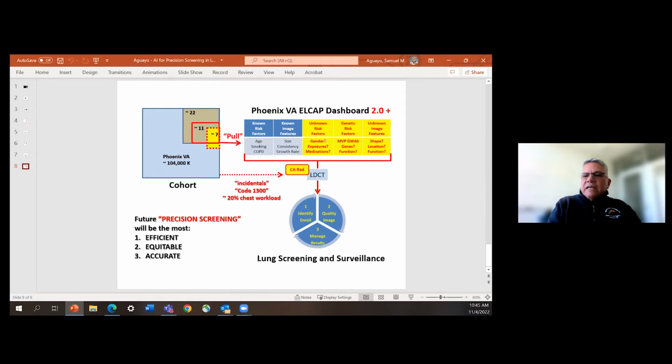So with AI and better assessment of the medical records database, we may find those factors that should be included in the guidelines. We are also going to be incorporating genetic risk factors from MVP research, and with the advent of computer-assisted radiology, we will now take those findings like shape, location, function, many of the features that you guys have been talking about in this conference, and decide which of those will help us identify the 7% or so of the veterans who are destined to develop lung cancer in their lifetime, and not put so much effort in screening all of these other smokers or non-smokers that are much less likely to develop lung cancer. So precision screening, eventually, with the advent of AI, will be the most efficient, equitable, and accurate.